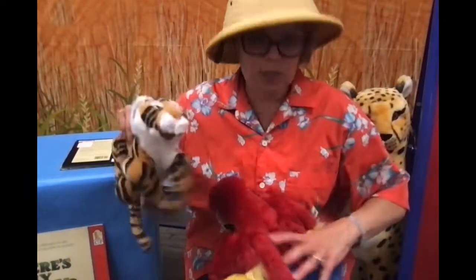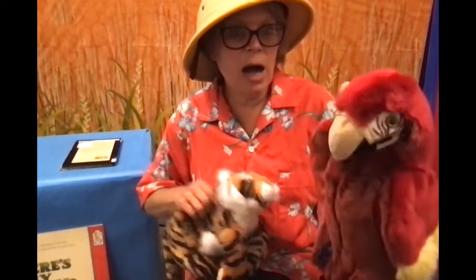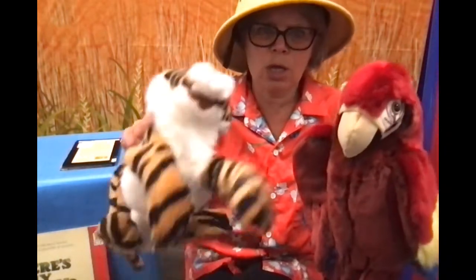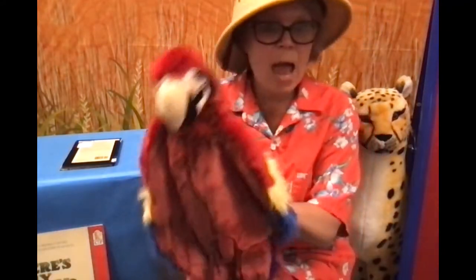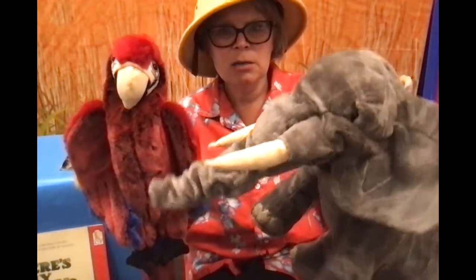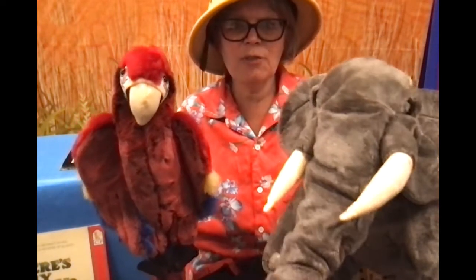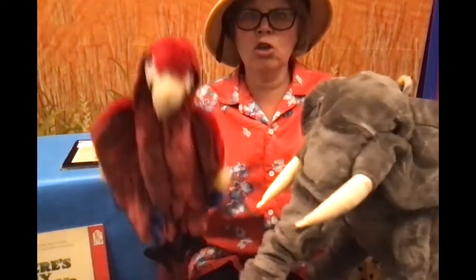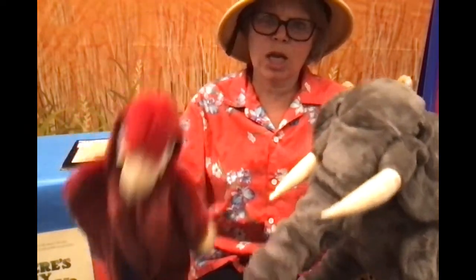Striped tiger, what do you see? I see a... And this is a bird, and what color is this bird mostly? Yeah, he's mostly red, right? I see a red bird looking at me. Red bird, what do you see? I see a... Yeah, it's an elephant. And what color is this elephant? He's gray. Good job. I see a gray elephant looking at me.